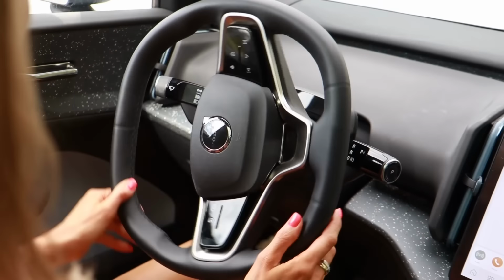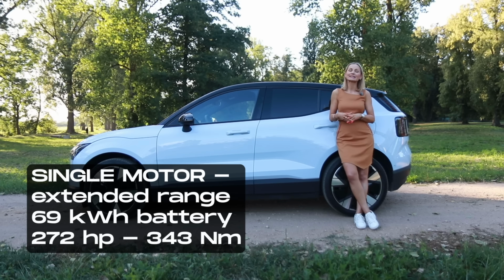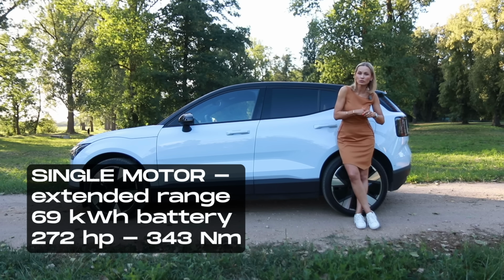So there are two powertrains to select from, single motor and twin motor. Twin motor only comes with a large 69 kilowatt-hour battery. It is also very fast, 0 to 100 in only 3.4 seconds. Now for single motor, we have two battery choices, smaller 51 and larger 69, called extended range, which is what I have with me today. The power produced is 272 horses and 343 newton meters of torque sent to the back wheels. So this is a rear-wheel drive car.